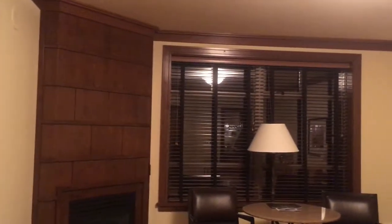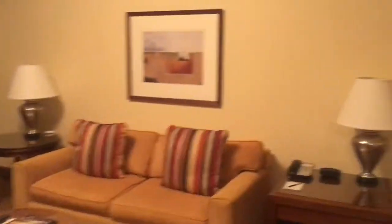Somebody forgot the light on. Definitely not saving the environment. So this is Four Seasons Executive Suite without the docks. And the difference between the deluxe executive suite and this one is that this one doesn't have an extra bathroom. And also, as you can see here, there is no balcony from the living room.